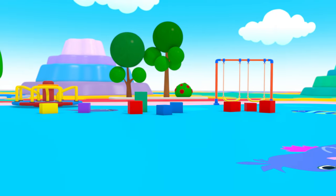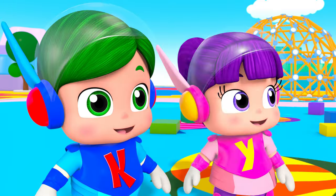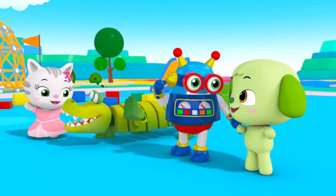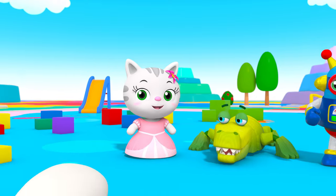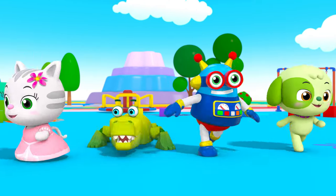Such a mess. Let's tidy up with a game of Simon Says. When you hear Simon Says, you have to do what I've said. If you don't hear me shout, Simon Says, then you're out. Simon Says, find something red.